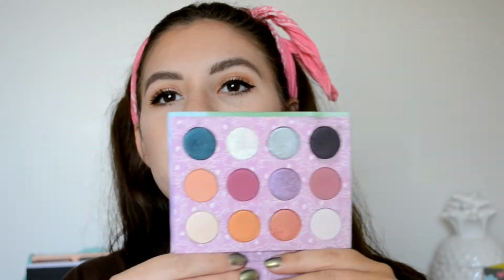Okay, so the first week I used my ColourPop My Little Pony palette, which you guys have probably seen a million times, but this is what it looks like. And there's a lot of shimmery shades in here. I think I'm going to try to depot this because when I was little, I was really into My Little Ponies. I thought they were legit.